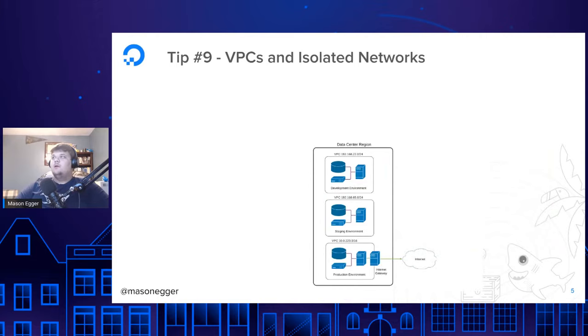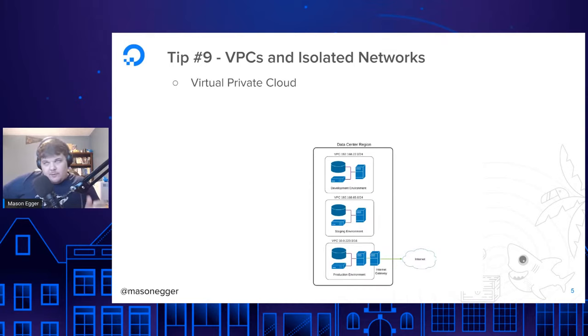Tip number 9 that I have, I would say, is VPCs and isolated networks. So VPC is a really good service, and it basically stands for virtual private cloud. Essentially what it does is it creates a private data center for you. And what this means is it creates an isolated network that you can put services and databases, servers, all sorts of things into, and they now can speak to each other over a private network.